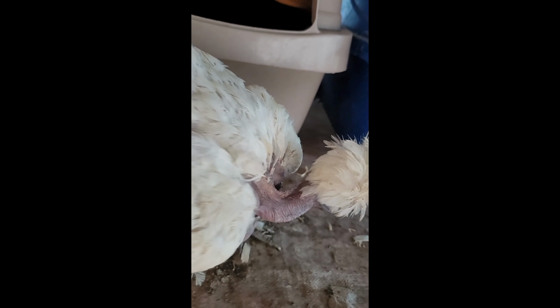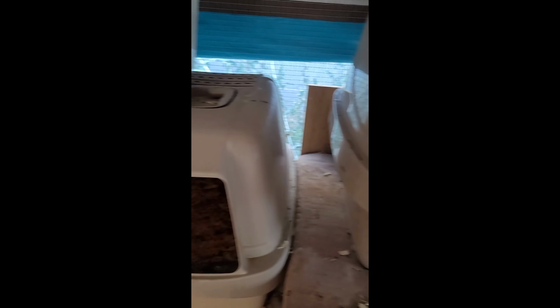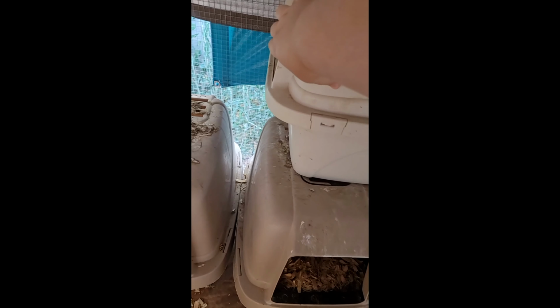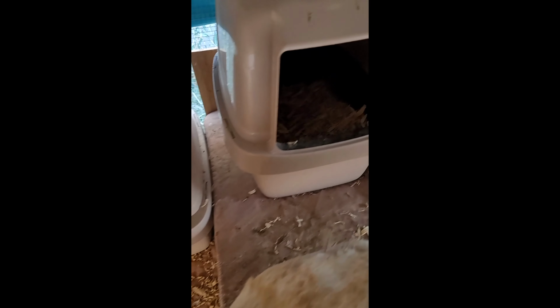I need to clean this. No eggs. Hello, Lola. Lola Bean, she's molting. She looks awful. Let's see here. I could have sworn there would be an egg. Truly's been mushing herself into this box for the last 2 days, just sitting and trying to lay. She's a new layer. They always have trouble. She hasn't laid in 2 days though.